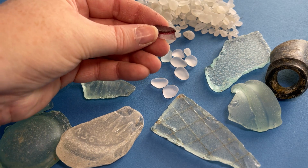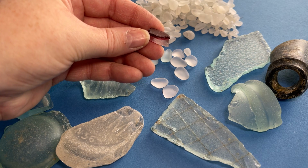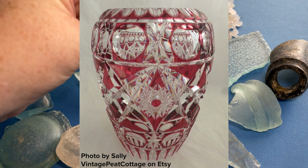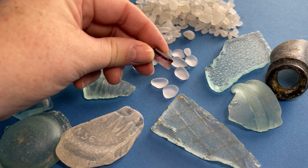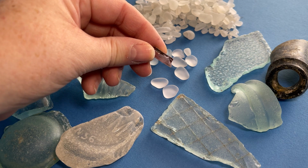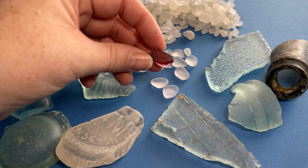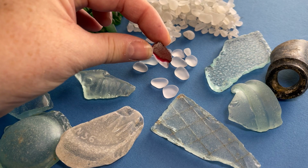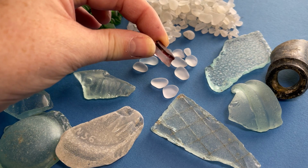This is a piece of cranberry glass. Again, vintage glassware. If you look up cranberry glass, I'll show you an example of an item made of cranberry glass. This is where this has come from. But people who like collecting sea glass get quite excited when we find something called a multi. So that's my one and only multi, that I'm very proud of.